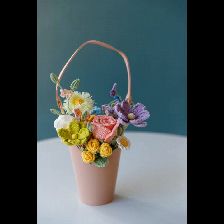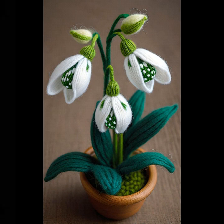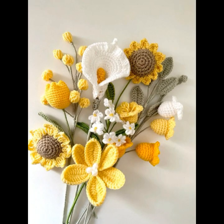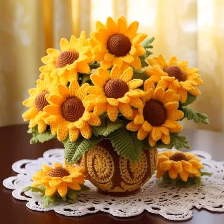So friends, today I will share with you the very beautiful, amazing crochet stylish handle basket designs ideas collection. Beautiful colors, beautiful contrast, very amazing colorful crochet home decorative ideas, colorful basket designs ideas collection.